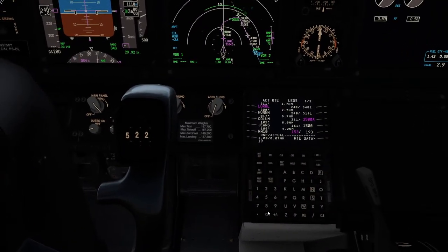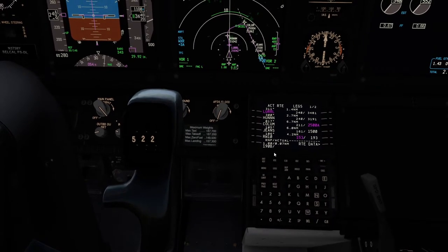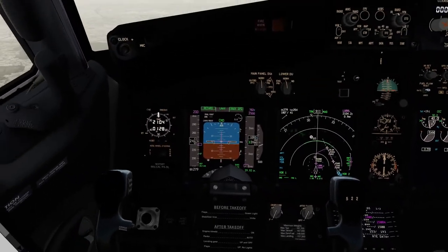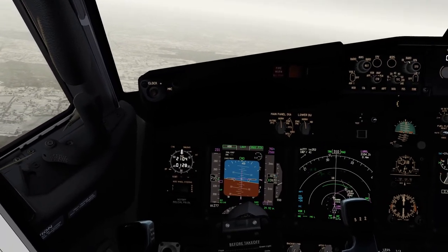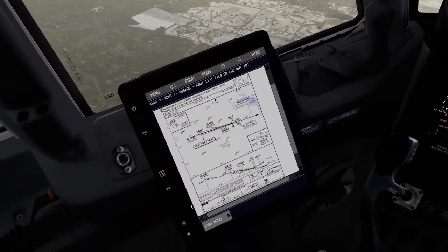Maintain 170 knots or greater until a 5 mile final. 170 by the 5 out. 1870, what are the winds? 181 at 53 knots. That explains a lot, doesn't it? Yeah, we're actually 185 knots right now. Flaps 1. Flaps 1. 1000 to level.